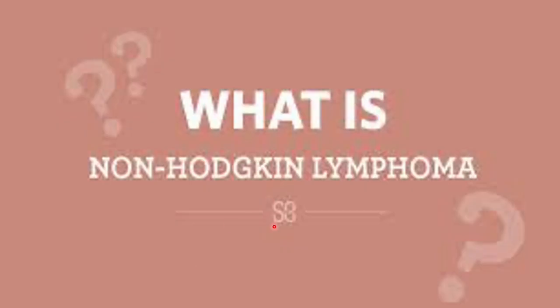All right, so what is non-Hodgkin lymphoma? Non-Hodgkin lymphoma begins when a type of white blood cell called a T or B cell becomes abnormal. The cell then divides again and again, making more abnormal cells. Unfortunately, for most people with non-Hodgkin lymphoma, it is often found too late in the stage, making it difficult to treat. Non-Hodgkin lymphoma is grouped into one of two grades. First is the high grade, meaning it is faster growing, and second is the low grade, meaning its progression is slower.